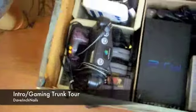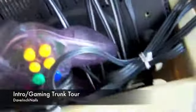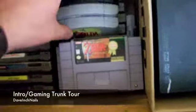But digging a little deeper, we have the N64 controller and all the wires and all that good stuff. Put in these old gray Nintendo game cartridge holder type things. I just feel like it's a real easy way to stick it all in the same spot. So anyway, you pull that out, bring it over to the entertainment center and plug everything in. But I got a few games here.